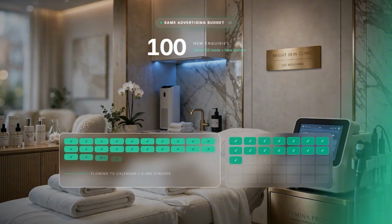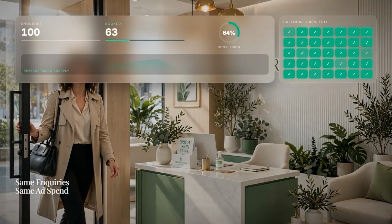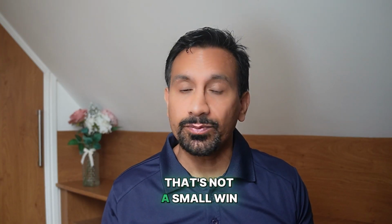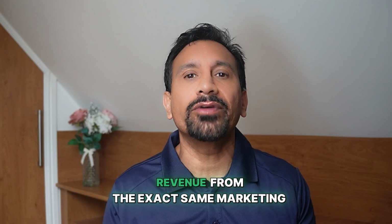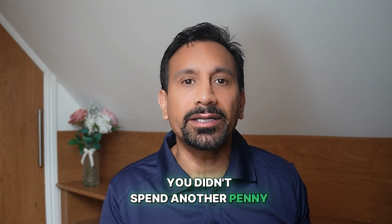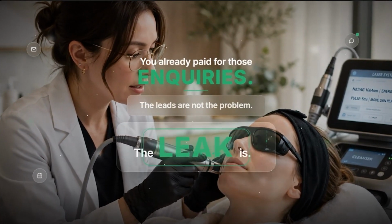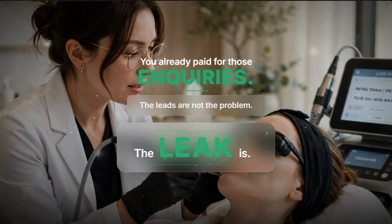Now picture that same 100 inquiries, same ad spend, but you book 80 instead of 30. That's not a small win. That's more than double your revenue from the exact same marketing. You didn't spend another penny. You see, here's the thing. You already paid for those inquiries. The leads aren't the problem, the leak is.